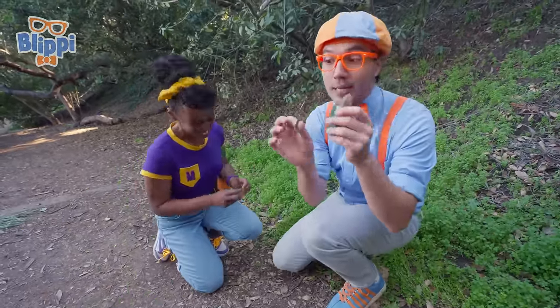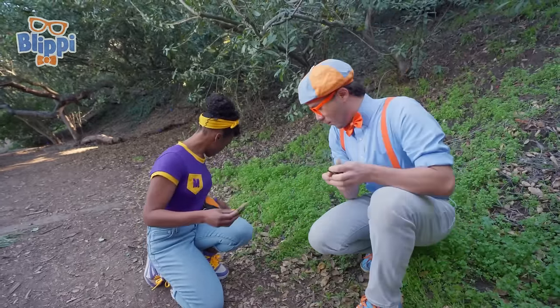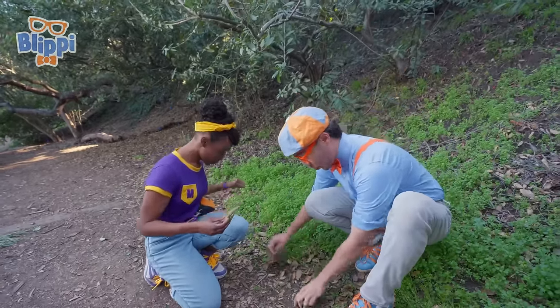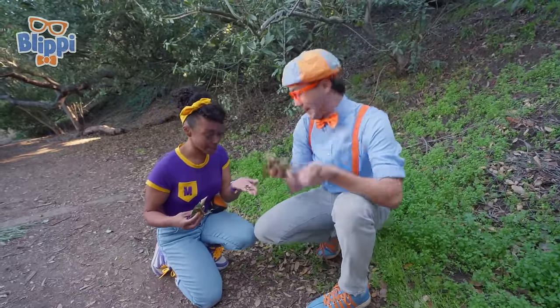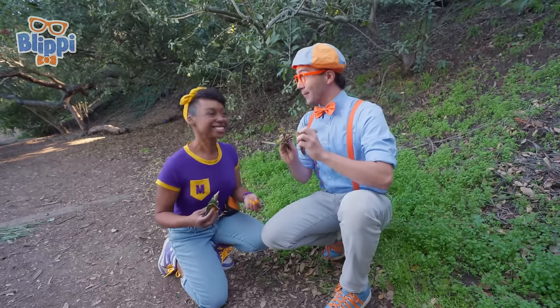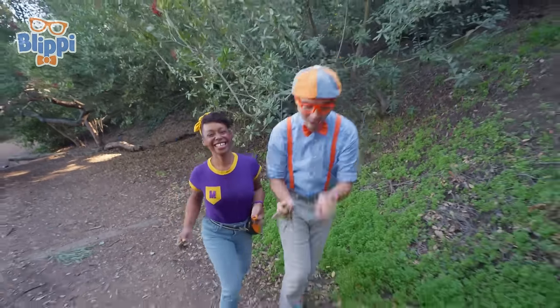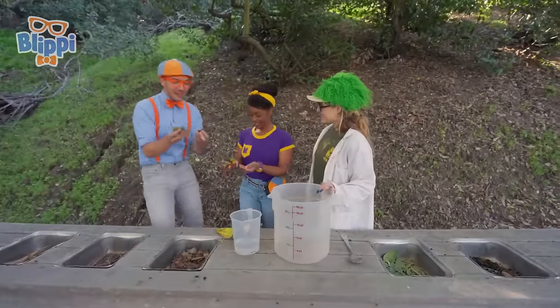Yeah, all these green and brown things would be great to add for the compost. Well, it looks like we got a lot of leaves and twigs and organic things. Ooh, some berries too. Oh yeah, let's take this back to the dirt doctor. Ooh, ready? Yeah. We brought it back, dirt doctor.